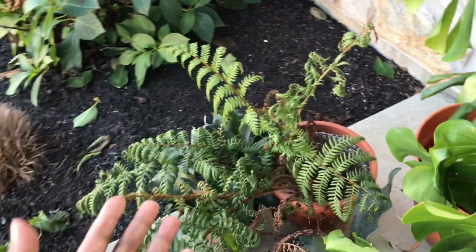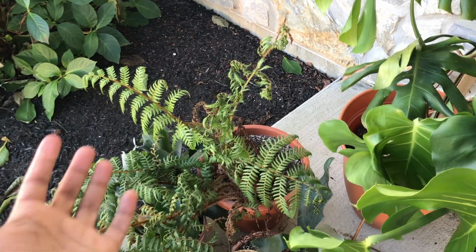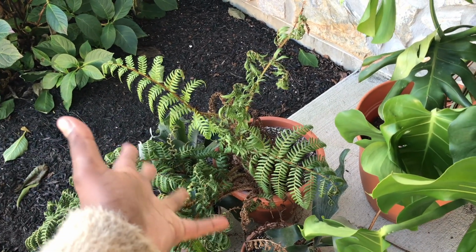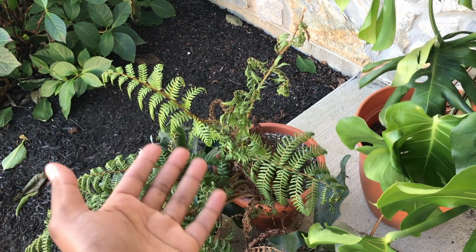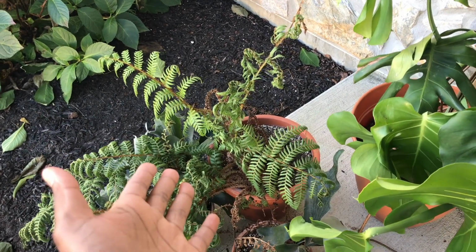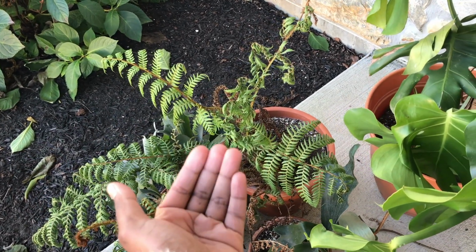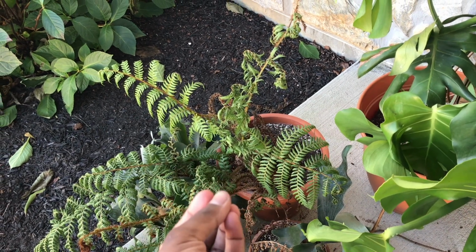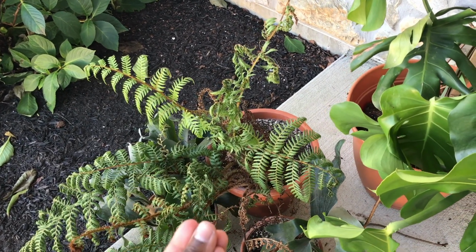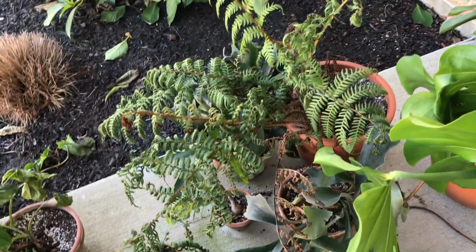We have the ever struggling, coming back Australian tree fern. I'm not sure if I'm going to declutter this plant or keep it. I have periods where this plant looks really great when I'm watering and keeping up track, and then periods where it just looks like this because I have neglected it. Maybe when I bring it inside and get back on track with my schedule, because I am on a watering schedule now, it will be beautiful. But for now, it just looks like that.